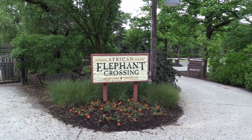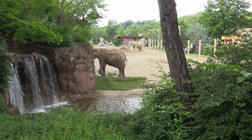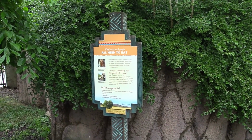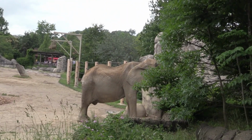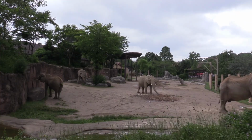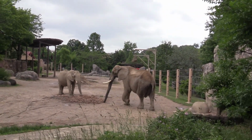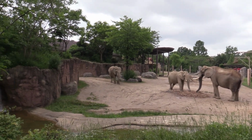Alright, so right as you go past Australia, it also takes you right back to the back end of the African elephant crossing. Over here is another side view of the elephant habitat. And more information about the elephant. Over here, you can see one of the male elephants right there. The elephants do have a very fantastic habitat. As the male elephant's moving, of course it's a view of his hind end. Looks like he only has one tusk. Yeah, he's my number one favorite zoo animal.